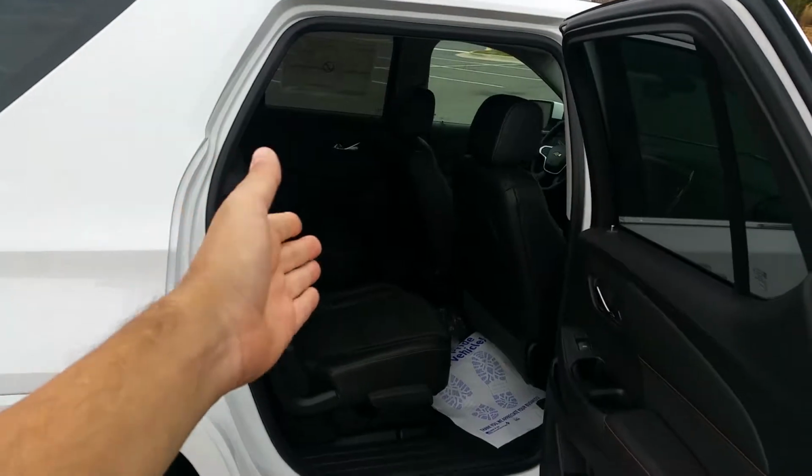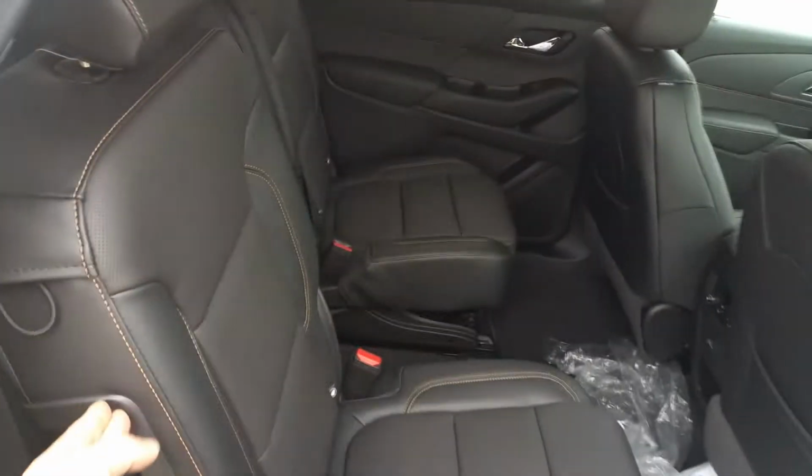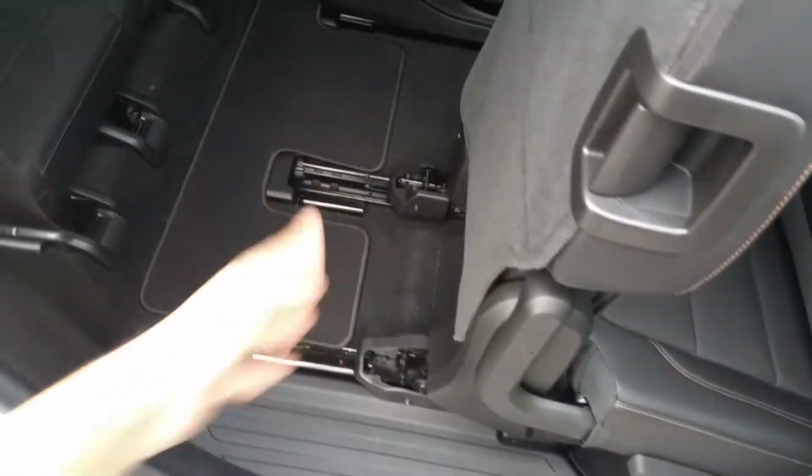The rear entry into the back seat, or at least the second row, is pretty substantial. As you can see, it actually goes back past the door, or past the seat, pardon me, which is nice to have. Entry into the third row, while not the simplest thing in the world, I was able to do it left-handed with my bad arm, and it does give you okay access.